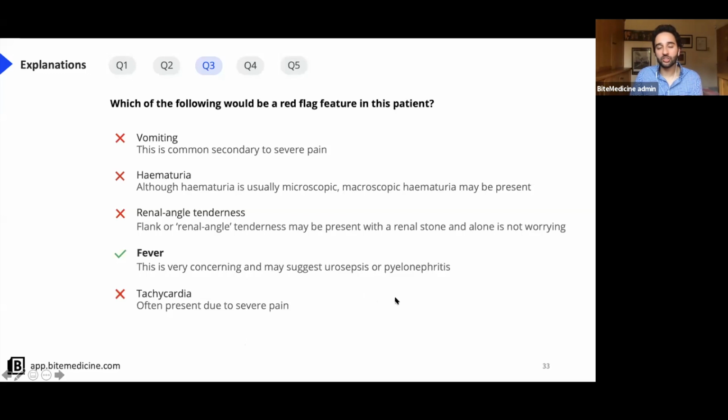These patients will need urgent urological input, particularly if the fever gets worse, they get septic, they will need a procedure, which we will talk about in a little while. Hematuria, which was the other big option, which there was a split between. Hematuria can occur in a renal stone, macroscopically or microscopically. It's more commonly microscopic, but the presence of macroscopic hematuria alone is not a red flag, I'd say. And vomiting, as we mentioned, is common, and tachycardia secondary to pain. So yeah, fever is very worrying because it suggests an infection associated with that stone. And I'll touch on renal angle tenderness and what that is on the next slide.